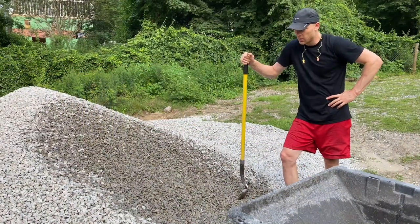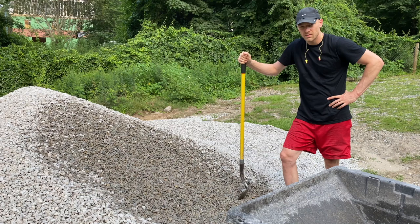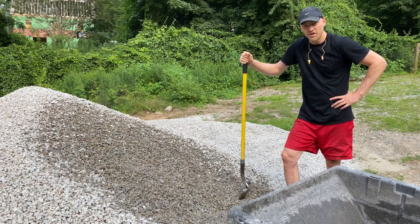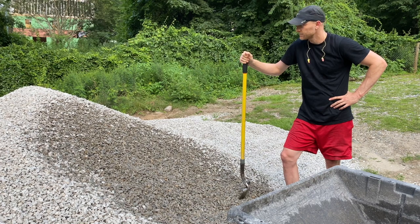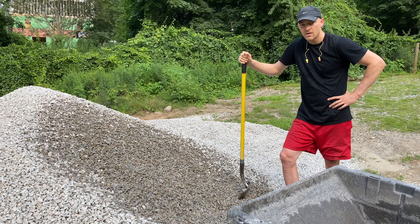All right, guys, so we got 38,000 pounds of rocks here. And I'm moving it all with a shovel. It takes approximately 80 shovels to fill the dump trailer here. This is gonna take a while.